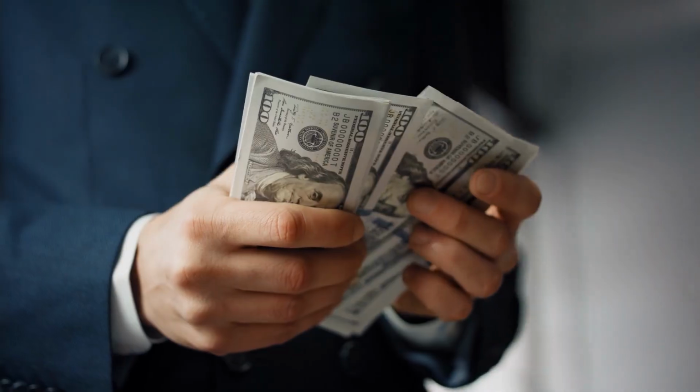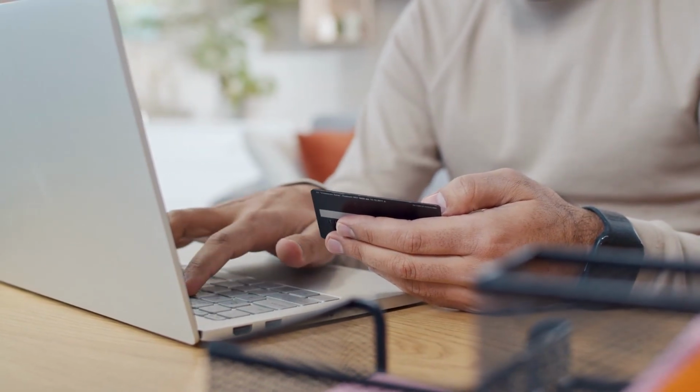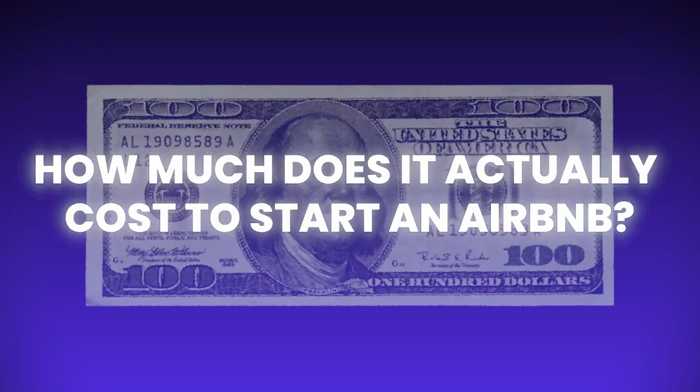And the difference, it's not the money. It actually is where the money goes. So if you're trying to figure out, well, how much does it actually cost to start an Airbnb? Well, this is the breakdown that I wished I had when we were starting an Airbnb almost a decade ago.